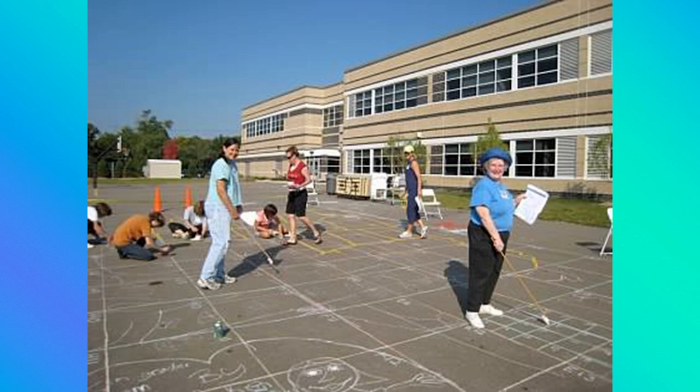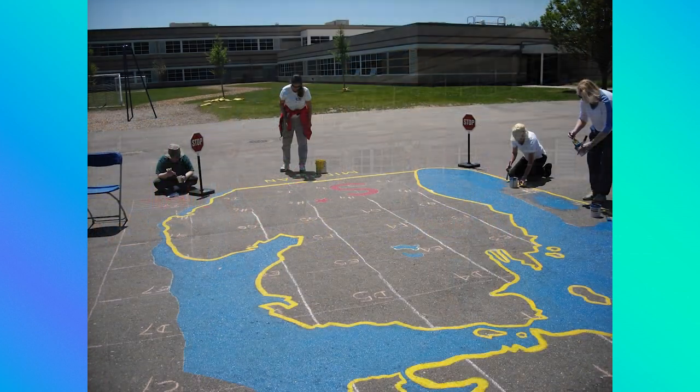And most of them are parents of children that are students there. And we write their names on the playground by the map so that they get credit for it and take pride in it. One teacher sent me a note and said she had had her students studying the states. And as each student reported on his or her state, they stood on the state on the map and gave their report, so the class had a real concept of where that state was.